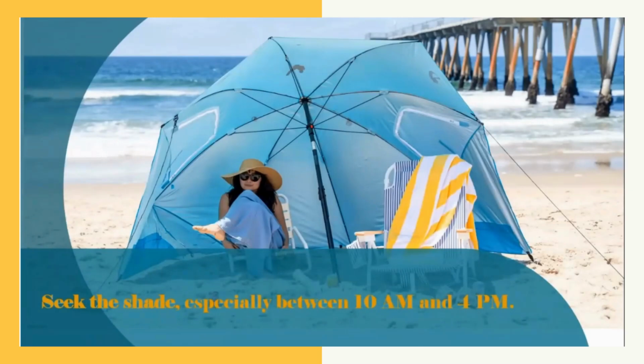So prevention, the biggest thing is just don't be in the sun. Seek the shade, especially between those hours of 10 and 4 when that UV index is the highest. UV index is something you can find on your phone, you can find it on your watch, and it gives you a number of how much UV radiation is in the atmosphere.